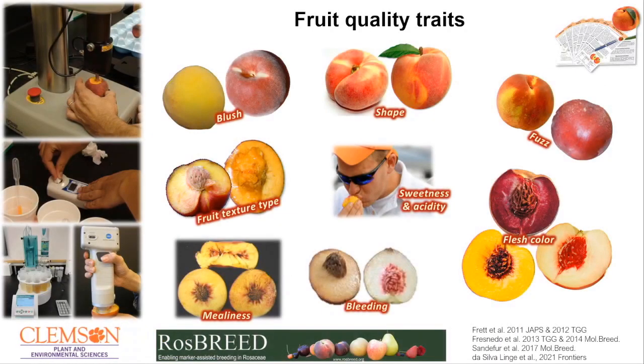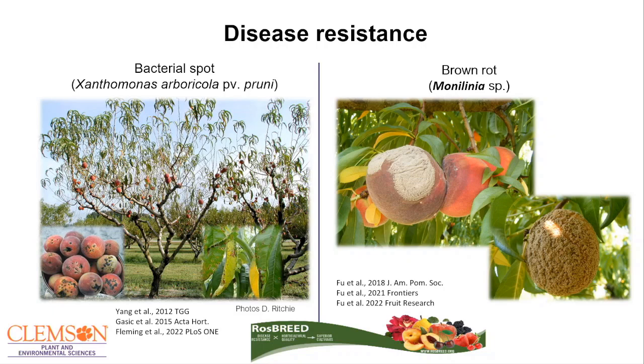Okay, so now, as I said, the goal was to combine fruit quality, and these were some of the traits we were looking at, based on what you told me at the industry meetings that we had and what I knew consumers want, with disease resistance. The main disease resistances I was focusing on were bacterial spot, fruit and leaf, and brown rot. For the fruit it was actually of higher importance because you cannot sell it if it's damaged.